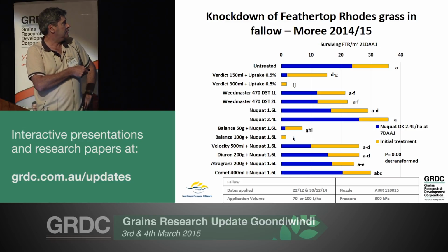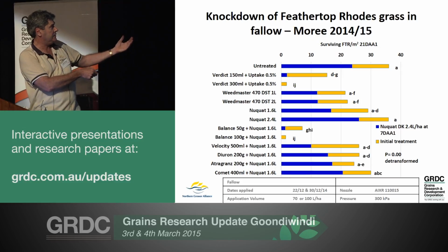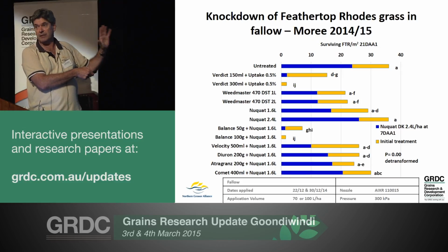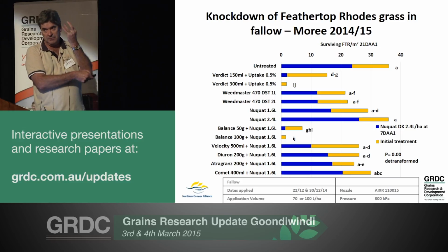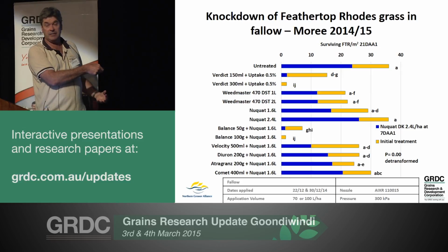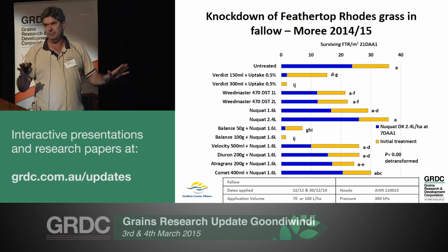Verdict at a 150 mil rate, on its own, only giving us a 50% reduction. If we've double knocked it, it's come right down to only about 1 or 2 plants to the square metre, so pretty good control. If we've gone to 300 mil of verdict on those biggish weeds, it's done an excellent job. On its own, leaving about 1 plant to the square metre, double knocked, cleaned the trial up.